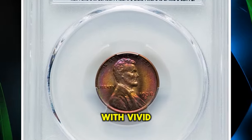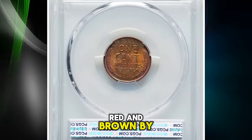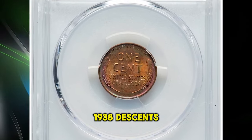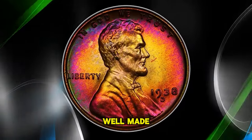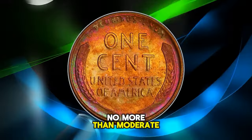1938 D Lincoln cent with vivid toning. This nice specimen was graded as MS65 red and brown by PCGS. 1938 D cents were very well made, and mint state examples are almost always sharply struck from dies that show no more than moderate wear.